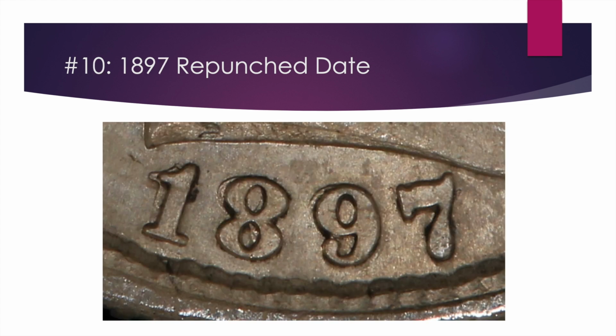Number 10 is a little bit easier to talk about because the repunching is a lot more dramatic than the ones that we've been looking at in the past. This time, the 1 really sticks out, as does the 8 and 9, and the 7 is a little bit to the right of the 7, but it's totally different. And the values on this one, we're thinking about $35 in Fine 12, $70 in 40, and $150 to $170 in the lower mint state range, so very similar to our previous one.